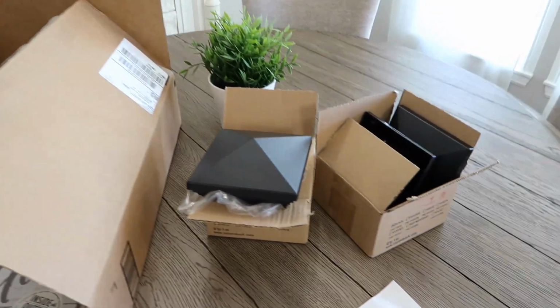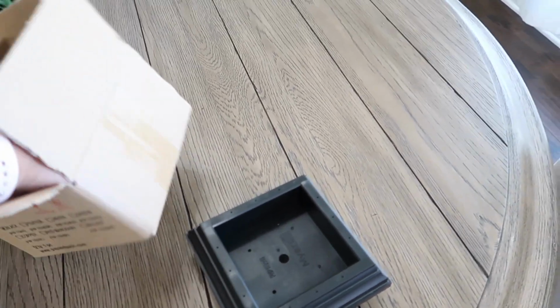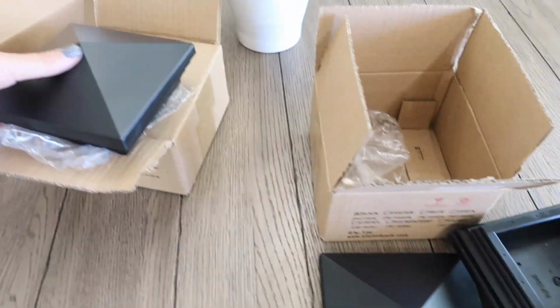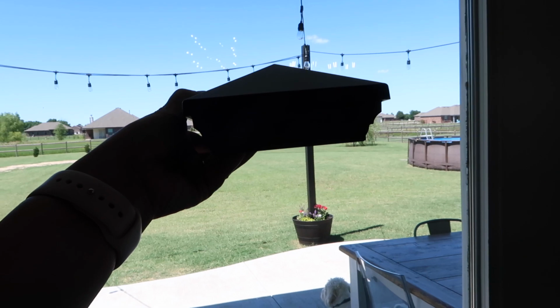And then she also sent these, and I had to pull it out. I was like, okay, what is this? I think I got her order, and it came in 2 pieces. Okay, let me try to get it out like that. But look what it is. It's for the top of our post outside. So it's the finishing touch. I'm gonna have Chase work on that too so you guys can see what it looks like.